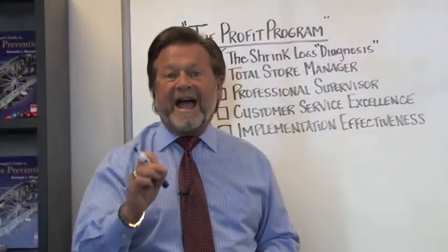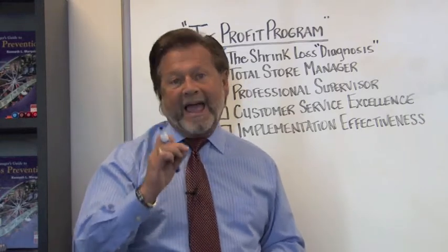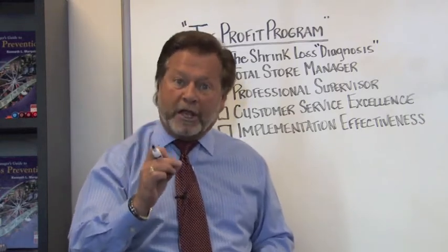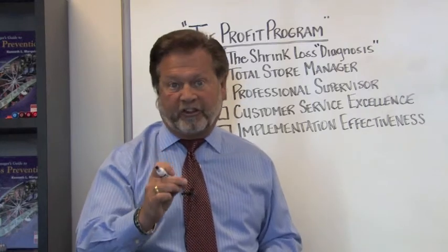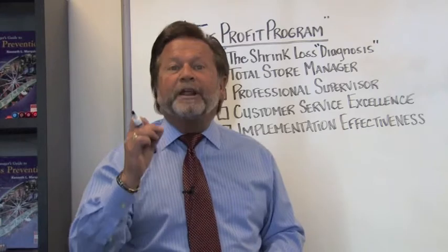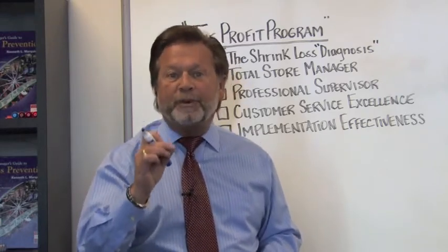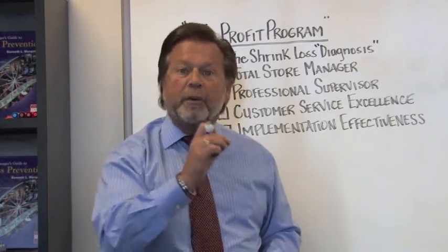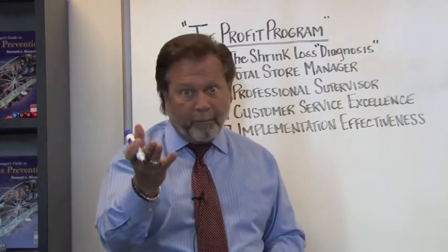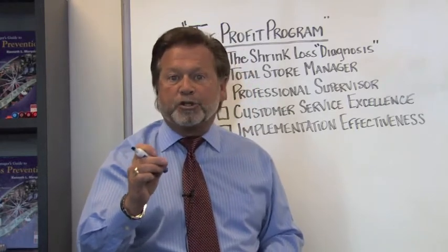Once we determine the exact causes of your excessive shrink, we will develop for you not only a gap analysis to show you how much money you're leaving on the table in excessive loss, but also a roadmap. We call it the Profit Improvement Roadmap, to tell you exactly what needs to be done to implement which best practices unique to your company in order to stop the excessive shrink in your stores.